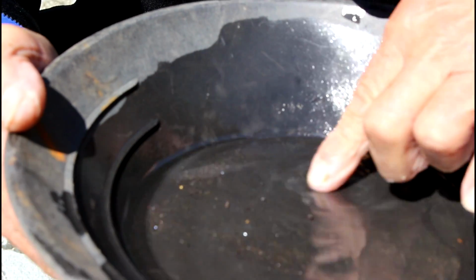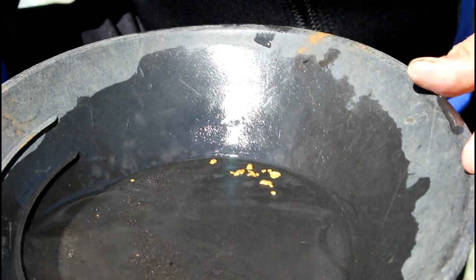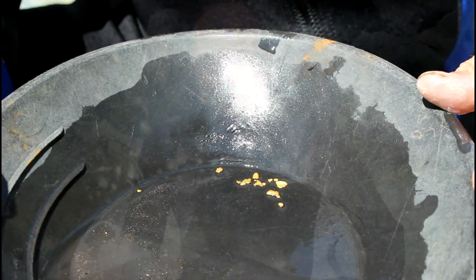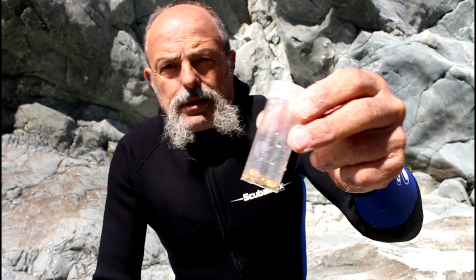A lot finer gold. I think that area is out of the main flow, but still some nice gold. Probably got all the gold in the bottle. We'll weigh this up when we get home.